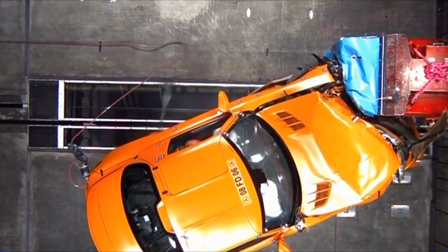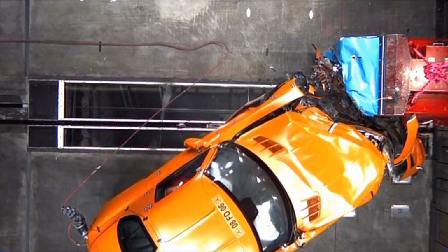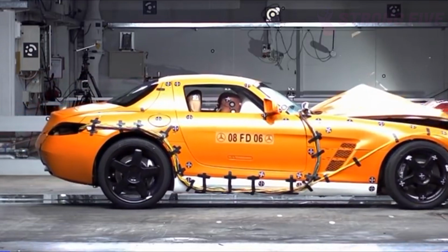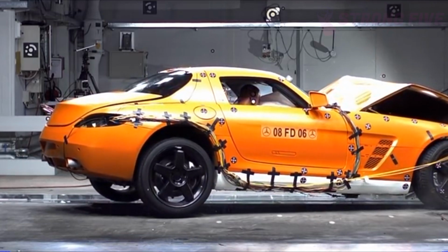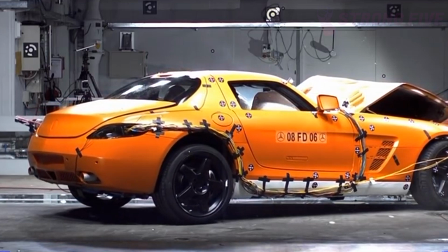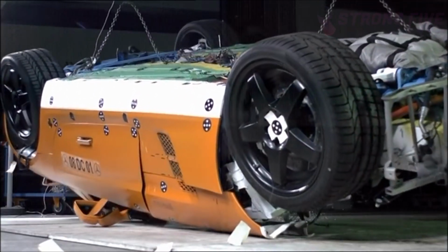Moreover, the safety systems in which this car is equipped, accelerating to 60 miles per hour in less than 4 seconds and reaching a speed of 196 miles per hour, inspire respect both for their reliability and the amount that the manufacturer invests in them. That is why the frame of the Mercedes SLS did not deform in a head-on collision. And if the car got upside down, the passengers would have no problem leaving the cabin.